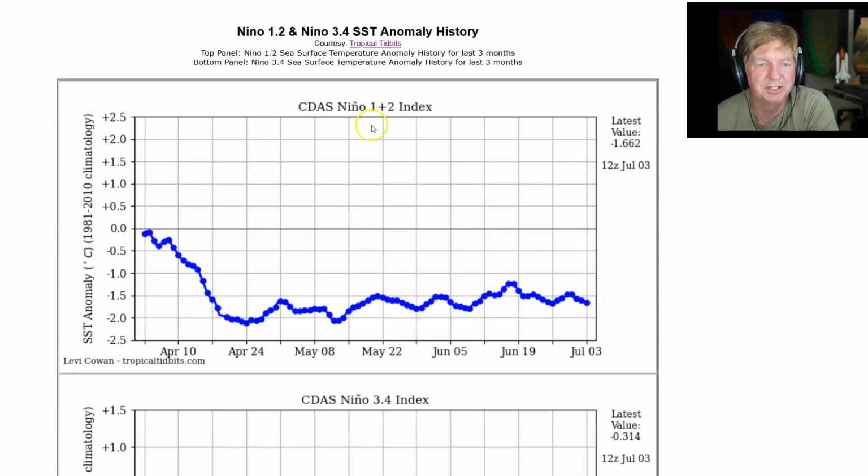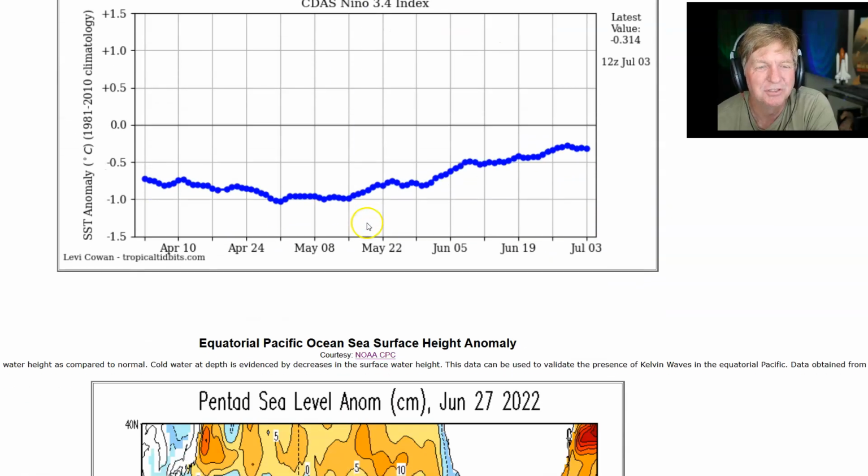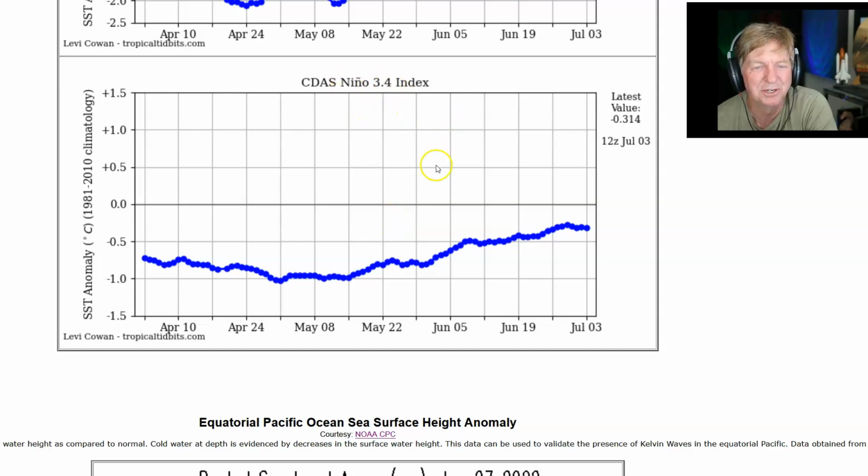Sea surface temperature trend in the Nino 1.2 area, right up there along the Galapagos and Ecuador. Temperatures, 1.662 degrees below normal. You got to be at half a degree below normal or above for 5 consecutive months to be out of La Nina. We're not there in this region, but this is the official El Nino region, the Nino 3.4 area. Today, 314 thousandths of a degree below normal. We're out of La Nina territory, but for only 1, 2, 3.5 weeks, something like that. Again, you got to be there for 5 months. We're not there yet, but we are trending in the right direction. Let's hope that it holds.